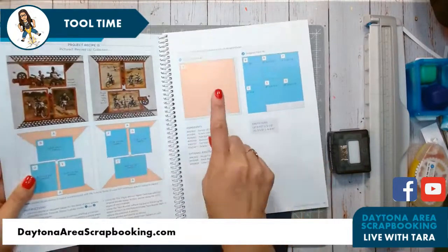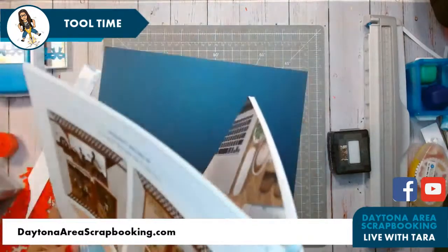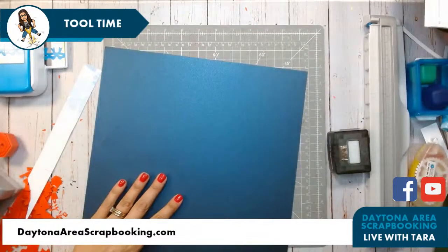Alrighty, so designer paper 11.5 by 11.5. So that's this piece.